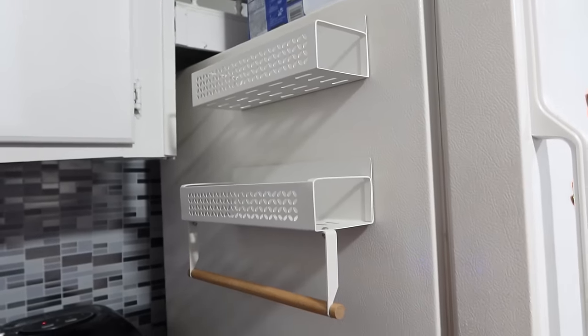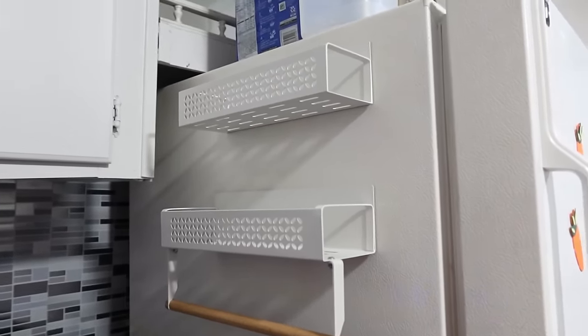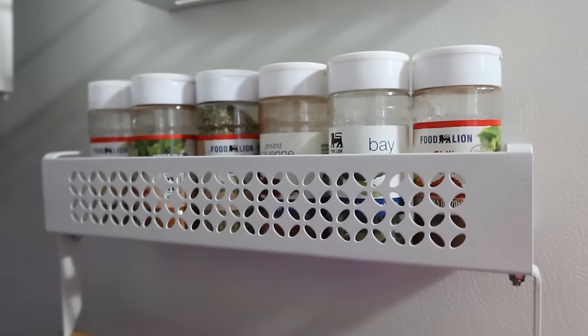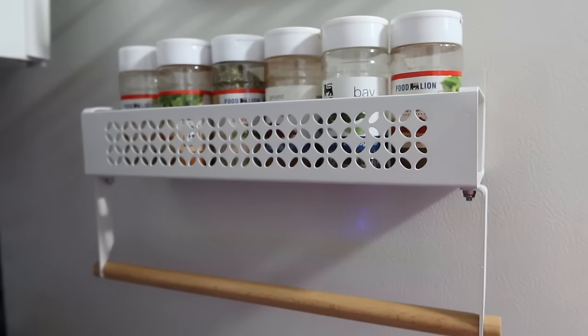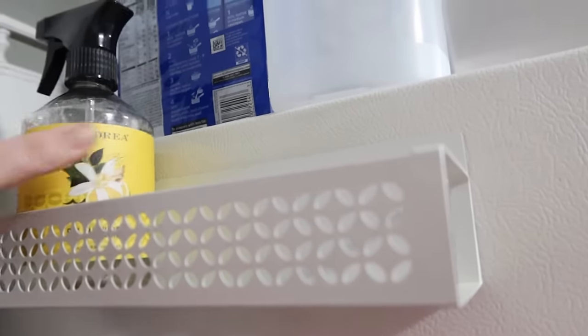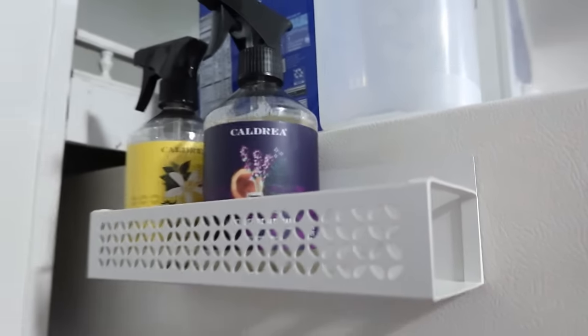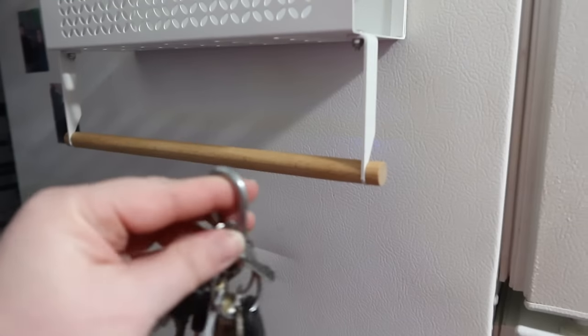So for the rod, you could put S-hooks on here, and then you could hang stuff that way, or you could just drape a hand towel over it. Another suggestion would be to use this for seasoning. I also put some cleaning supplies up here. You could use it for that. I'm just going to give y'all a few ideas.